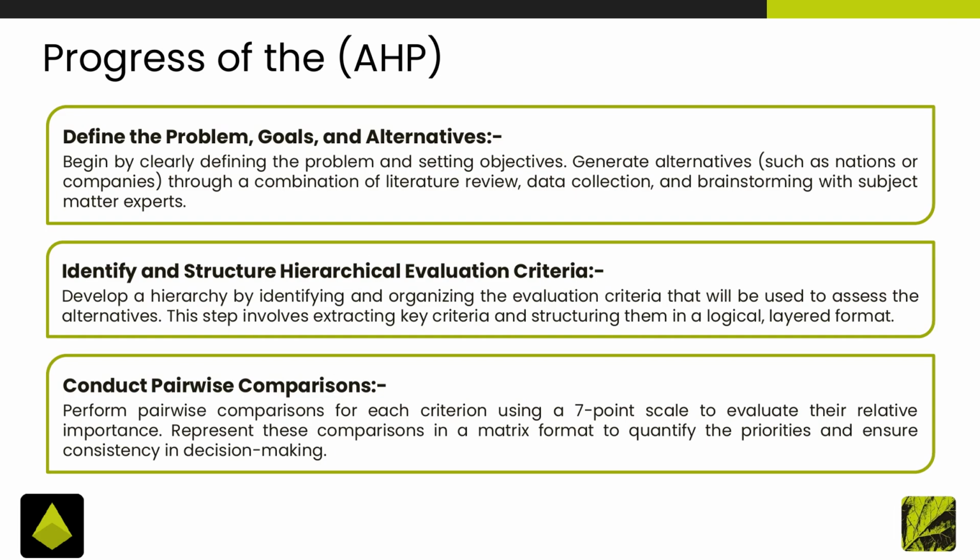Let's talk about the progress of an analytic hierarchy process evaluation. First, defining the problem, goals, and alternatives is crucial. This involves a deep understanding and clear articulation of objectives through research, data collection, and team brainstorming.